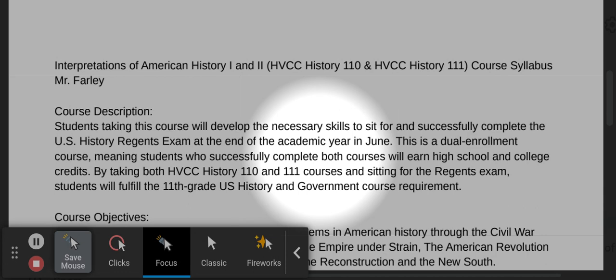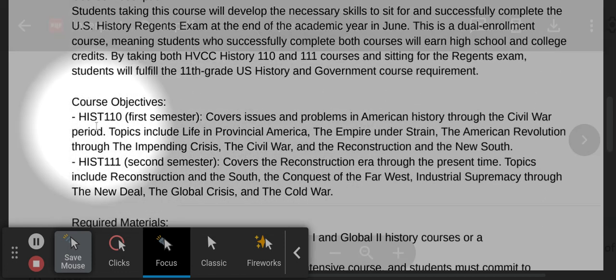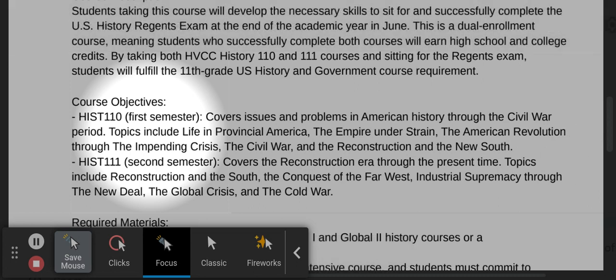Hudson Valley 110 runs from September to the end of the second marking period, and the second half of the course, 111, will run from late January until June. Looking at some of the course objectives, I've got them broken down here: History 110, the first semester, and History 111. It is a chronological course that covers American history from the ancient Native Americans thousands of years ago up to contemporary times in the United States. So we cover the whole gamut of American history throughout the whole year. It's a comprehensive course, and I'll talk a little bit more about that in a moment.